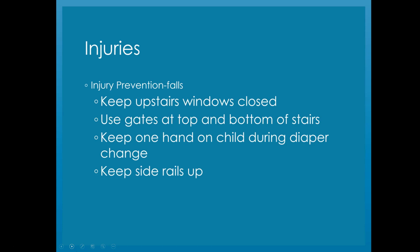Falls, so keep upstairs windows closed. Again, they'll be curious and they're looking outside, and they may climb up and fall out. Use gates at the top and the bottom of the stairs. Keep one hand on the child during diaper changes. Especially when they can start to roll over, they love to roll over while you're changing their diaper. So you want to be sure to have a hand on them at least, and then keep the side rails up in the hospital. And if they have side rails on their crib, be sure that they're up.